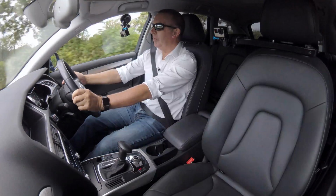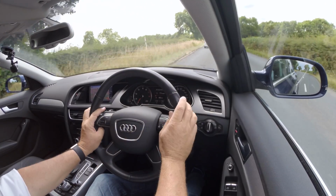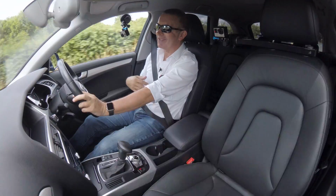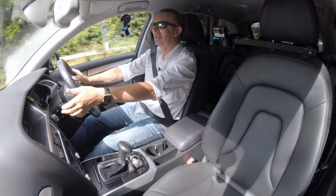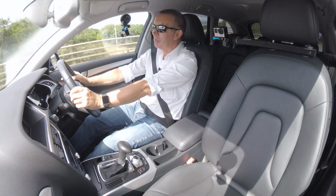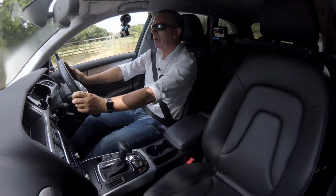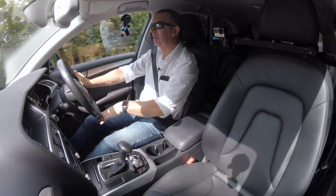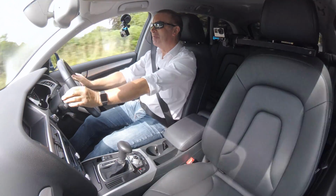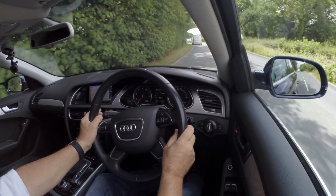On the right hand side here, we've got the wipers, usual design flaw in my opinion for people my height and where I sit. I can't see the indicator stalk or the wiper stalk. After a short while it becomes second nature, but I really don't understand why you've got a perfect view of your feet but not the things that matter.